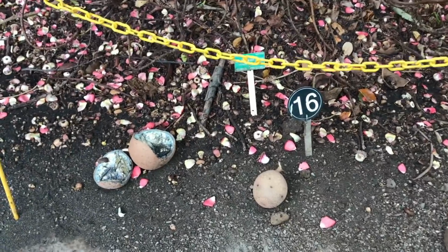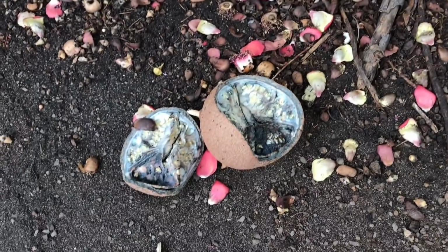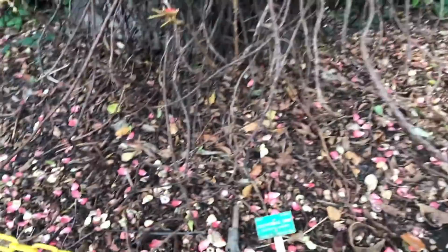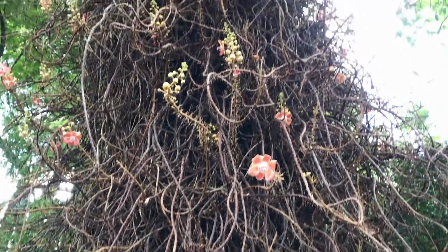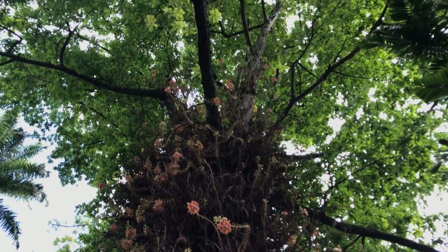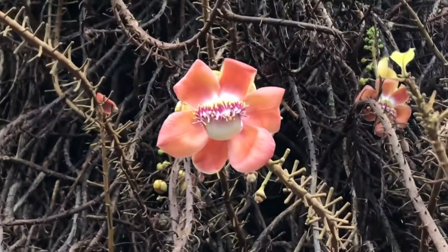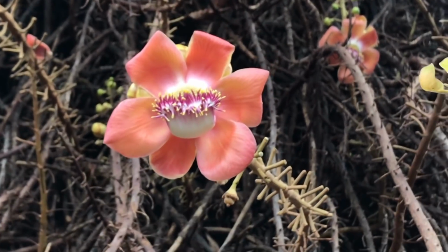Here's a larger cannonball tree. And this one fell down and it's swarming with fruit flies. Let me back up. It has pretty flowers. It's covered, completely covered. I'm gonna see if I can get a close-up of the flower. They smell nice too.